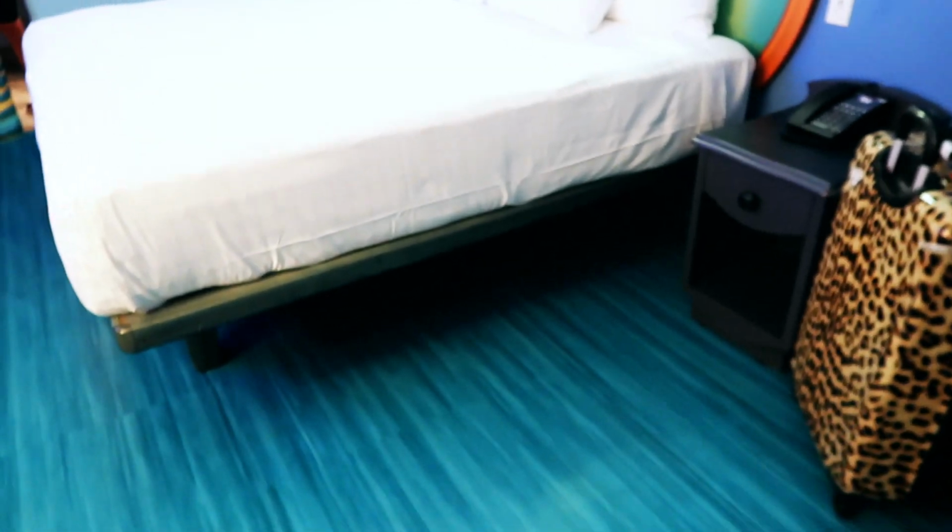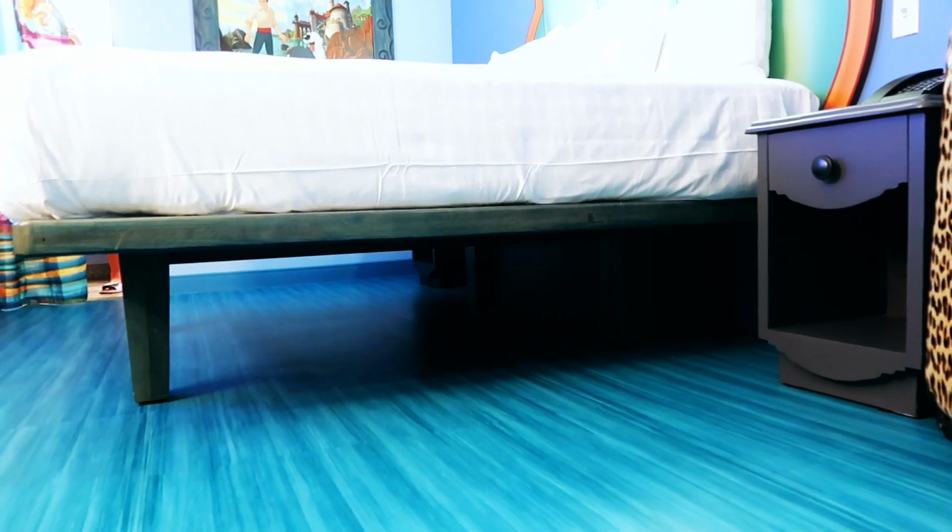I think last time when we had the carpet floors, the carpet went kind of and met the foot of the bed, so I think the bed went down lower. It didn't have these legs like this, and you couldn't put anything underneath, so storage was kind of hard. But at Pop Century we really liked having that under the bed space for storing any of our luggage.